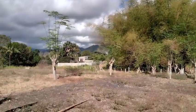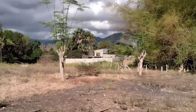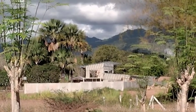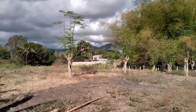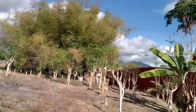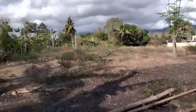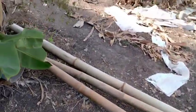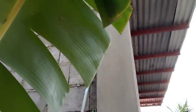That's the neighbor's view. They're building way back over there. And I don't think they're getting as far along. And it's probably not family doing it either. There's all kinds of stuff laying around. And these pillar blocks are being formed all the way around.